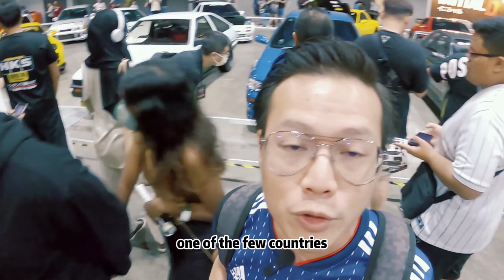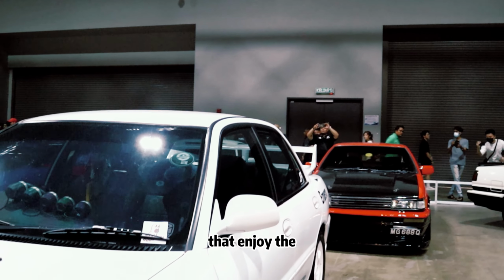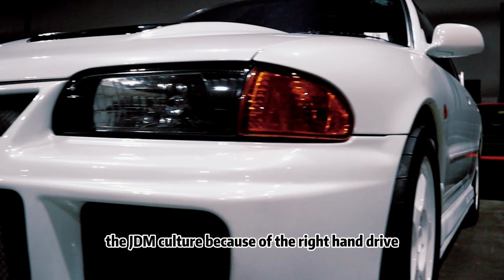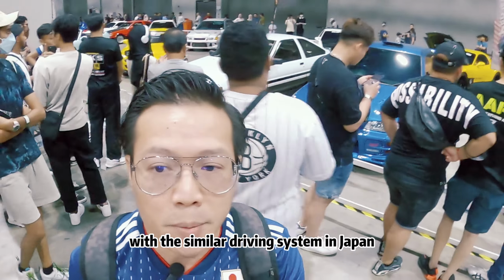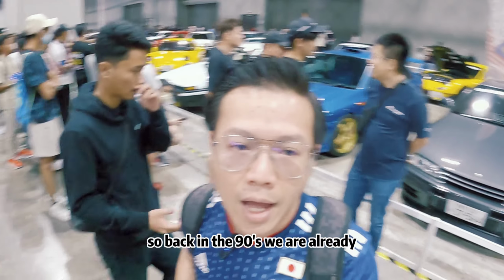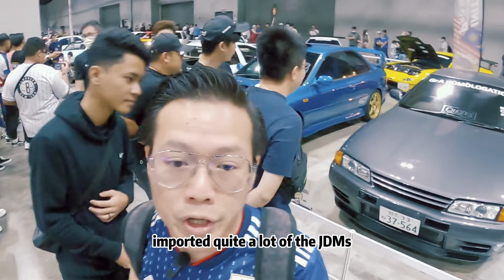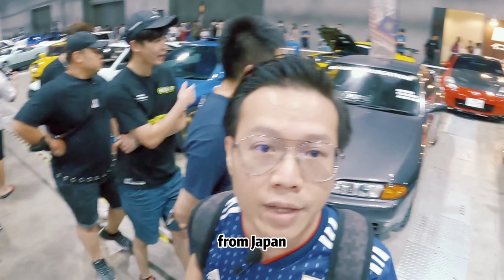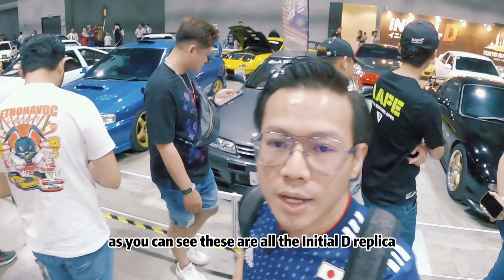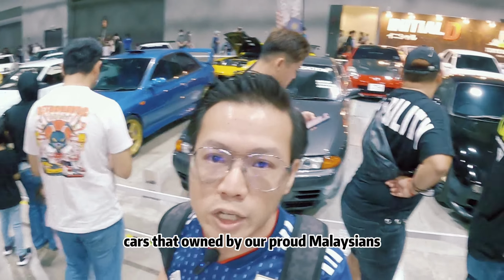Malaysia is one of the few countries that enjoy the JDM culture because of the right-hand drive, which is a similar driving system to Japan. So back in the 90s, we already imported quite a lot of JDMs from Japan. As you can see, these are all the Initial D replica cars that are owned by our proud Malaysians.